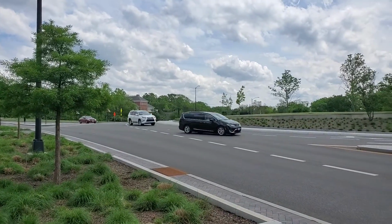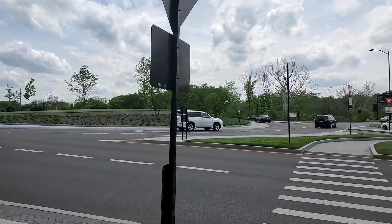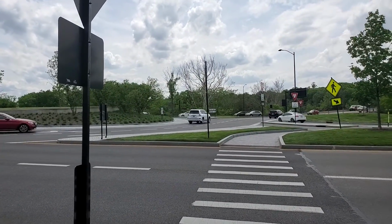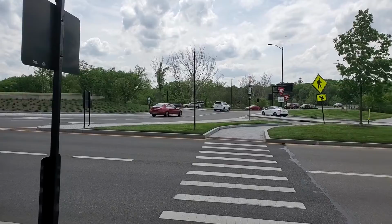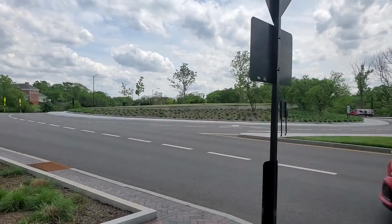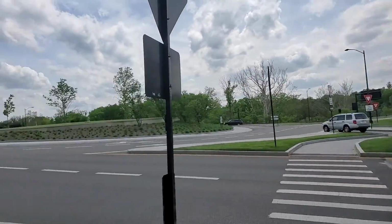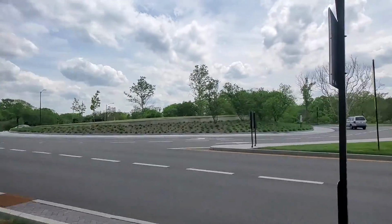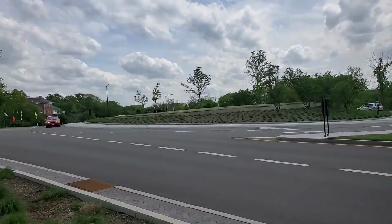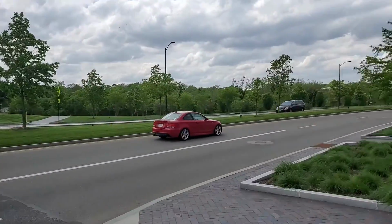On today's episode of Car Spotting in downtown Dublin, Ohio, we're starting things off with a Lexus GX460 and a Mercedes, either C300 or E300. So as you guys can see, I am on the other side of the river today. Here comes a BMW. One series.